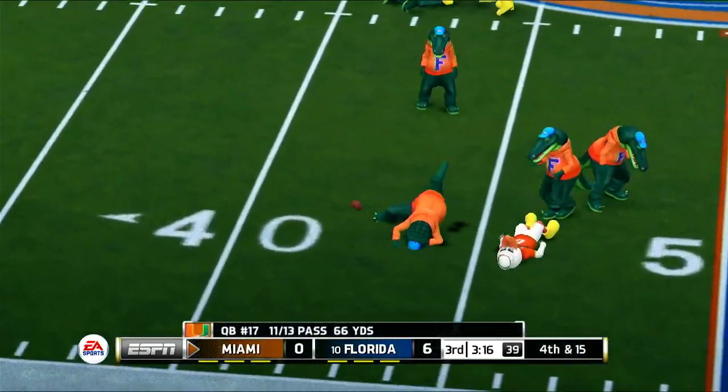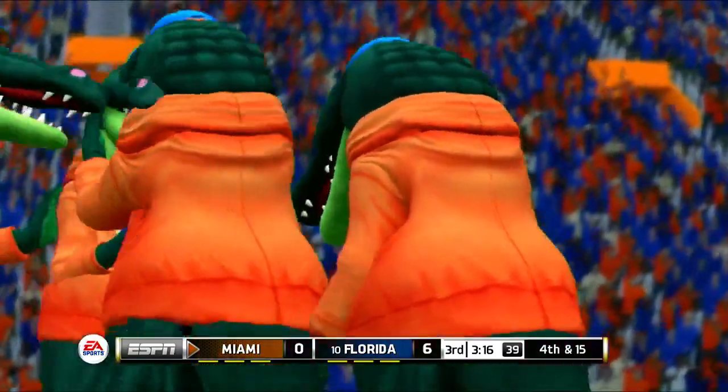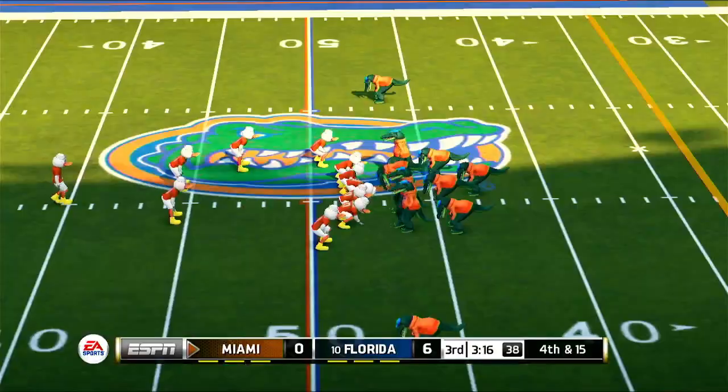Here comes the screen, and they can't connect. That would have been pretty remarkable if he'd managed to hold on to the ball after taking a shot like that.